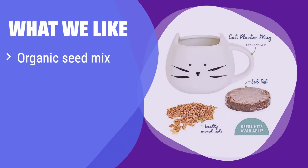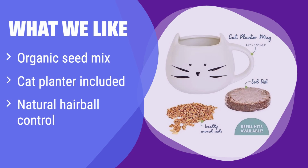What we like? This kit offers an organic blend of seeds for your feline friends, including wheat, oat, barley, and rye. It comes with a charming cat planter, soil, and easy instructions. If you're a cat owner looking for a safe and healthy way to supplement your cat's diet and deter them from chewing on toxic plants, this is the ideal solution.